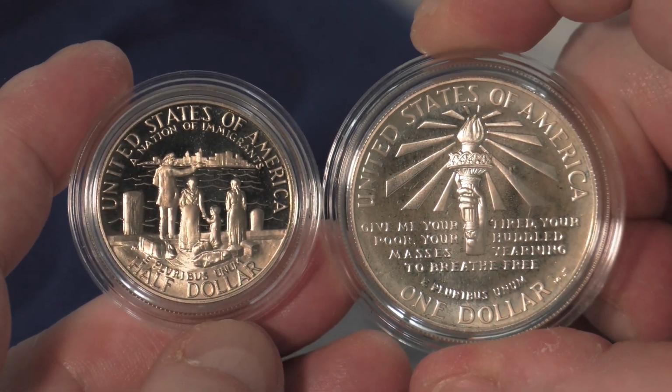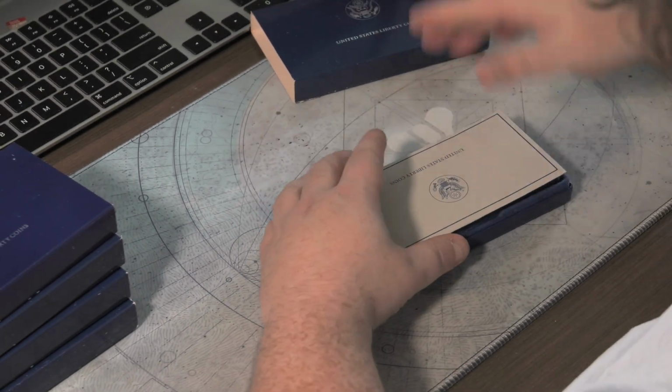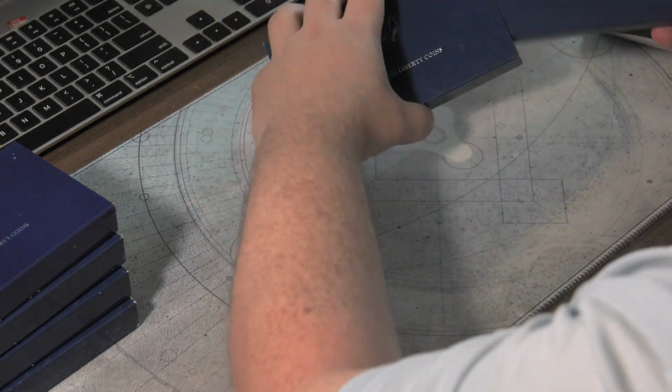The coins went on sale beginning on October 1st, 1985. The gold coins sold out quickly. Buyers overwhelmingly chose the proof version of the quarter-one issue. The mint, banks, savings and loans, and big box department stores offered the coins for sale.